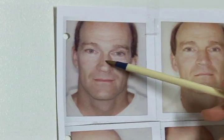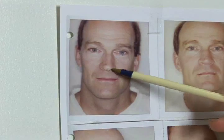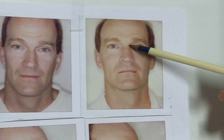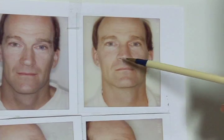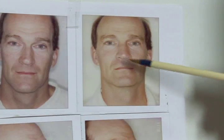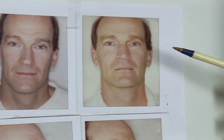Here we see a nose that's quite crooked and twisted, as well as tip cartilages that are very prominent. After correction, the bridge is smooth and straight, the tip is one unified tip structure, and the nostrils are more even. Again, the nose is a little smaller and fits in more naturally with the face.